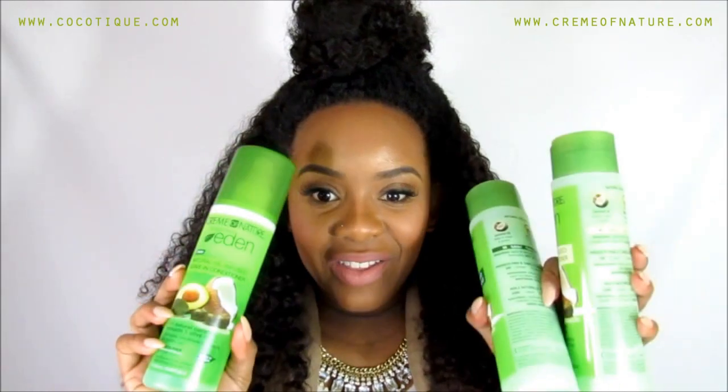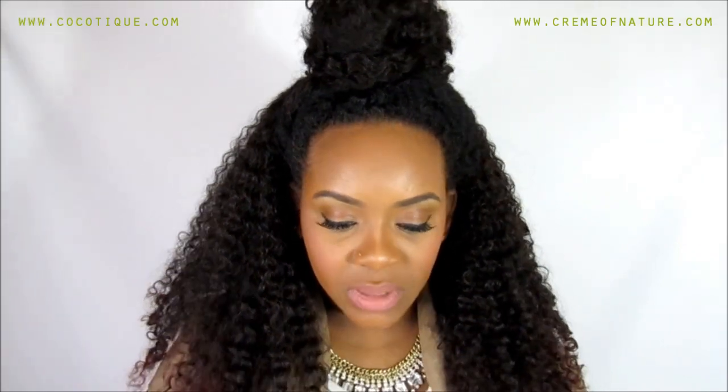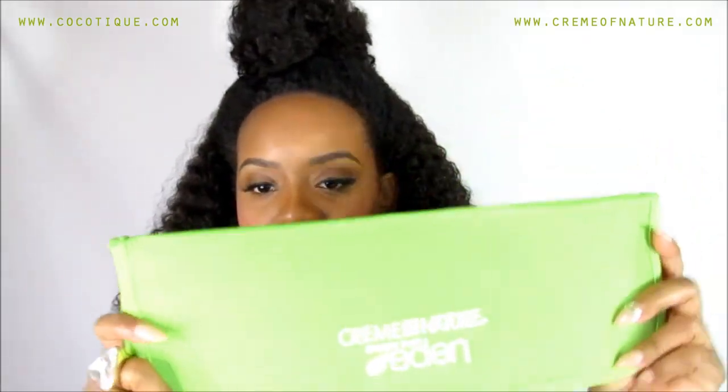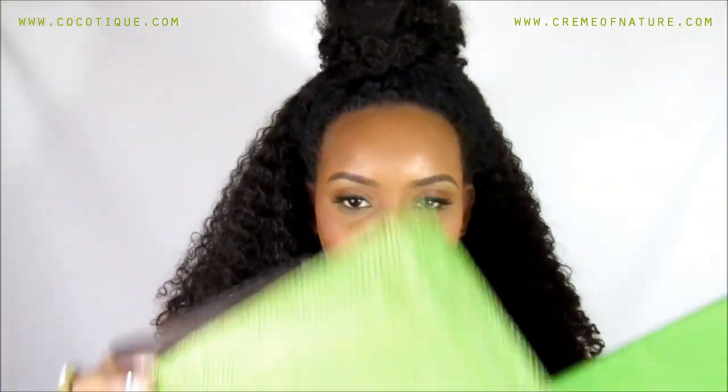And then I also have a whole other set of this because Cream of Nature always takes care of me, and they sent me a little gift package. So I do have another set of products, a little tumbler, I guess, a little cup thing. And I never know what this is. I think this is for flat irons. Is this for a flat iron? I think you put your combs in it. I don't know. But yeah, this cute little thing. And also a little pouch.